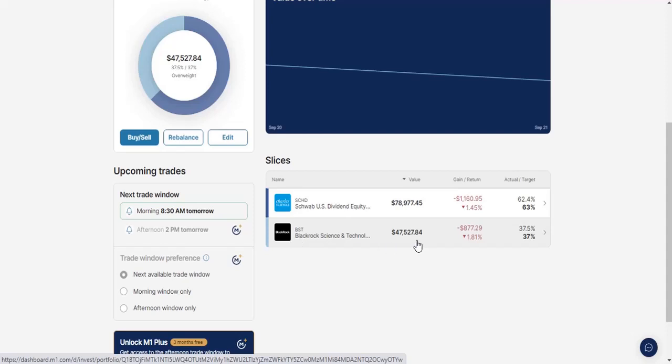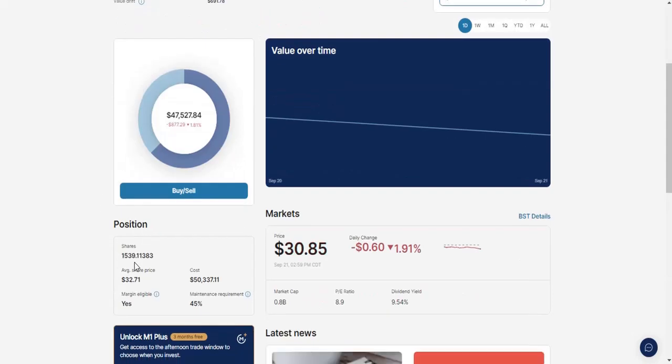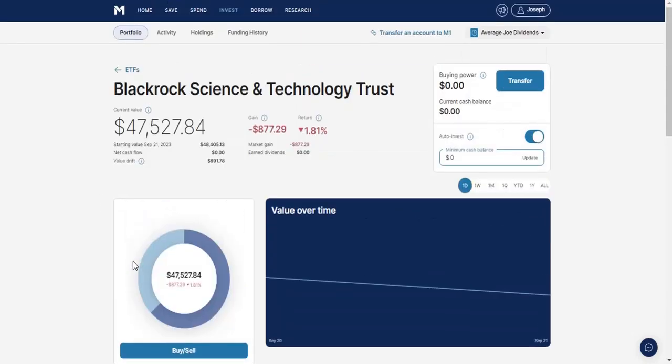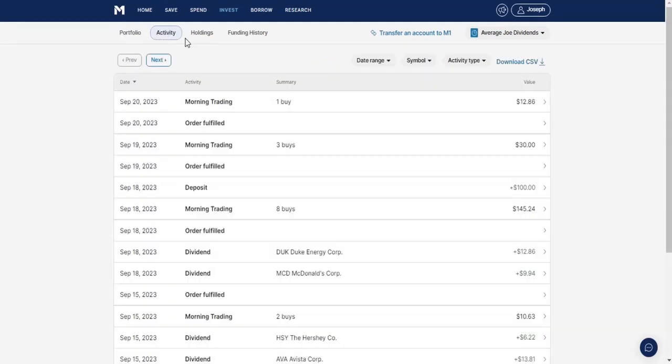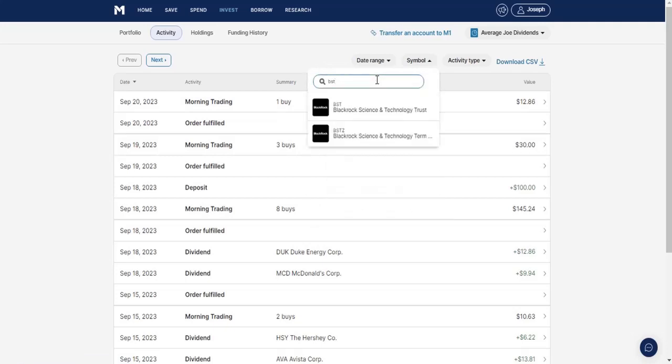And we can see I have $47,000 worth of BST in here. We can see 1,539 shares. Let's go to the activity log and just see what this is paying as far as a dividend. I'm going to filter this down to BST, and we're going to take a look at the activity there.